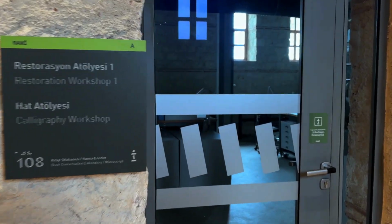One cool thing about this library is the workshop rooms. This one is for calligraphy.